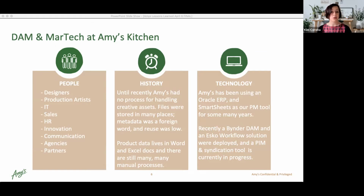But files were really scattered when I started. They brought me on originally as a digital asset manager because files were scattered. Everything was a mess. We were doing things very conventionally.